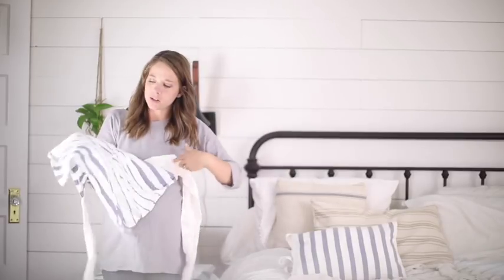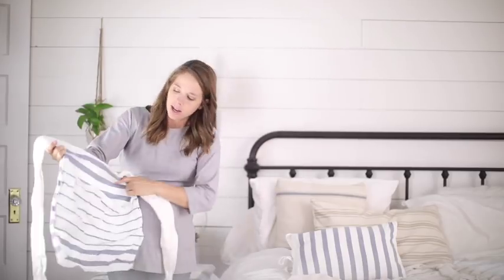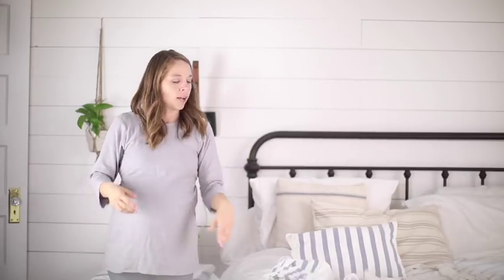I'll link it below. I also made this harvest apron from IKEA tea towels. Again, I just love the colors. And so I'll link that project below, but that is something I always pick up if I go to IKEA. I grab a couple packages of tea towels.